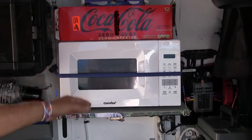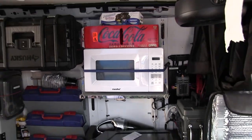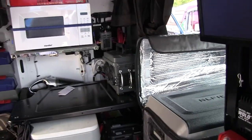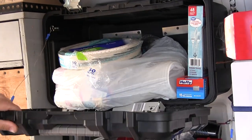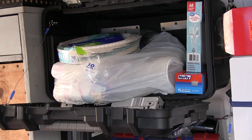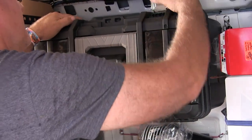It's a microwave. I made like a foldable shelf that folds down. When I go camping, I could throw the microwave on. This is a toolbox I mounted here. This is all like your kitchen stuff, you know, dishes. So I use it for storage as well. I did that.